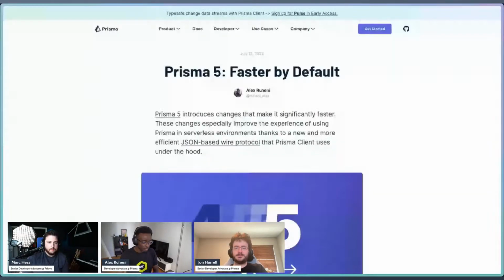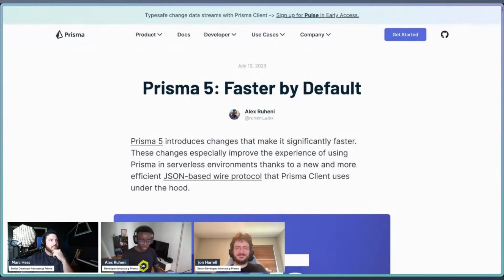All right, well, let's go ahead and get into Prisma 5. The main thing we're here to talk about today is the speed improvements that we did with Prisma 5. And Alex is going to be giving a demo and talking about all of that. Alex, you want to go ahead and take that away? Of course, sure. I'll go ahead and share my screen. So with me is the blog post. I'll bump up my font a bit, so we'll just talk about all the changes that we made.